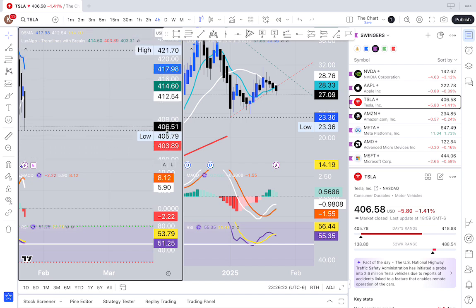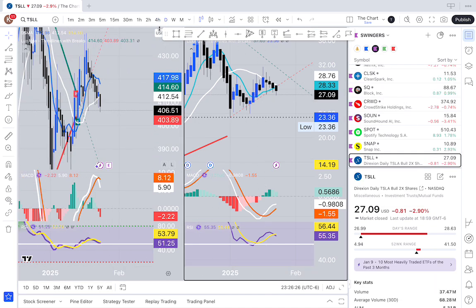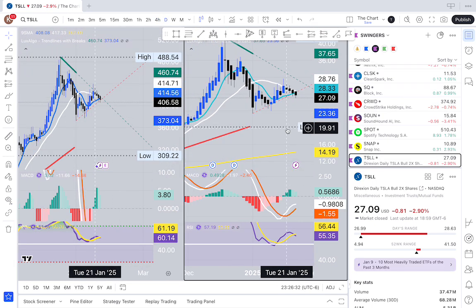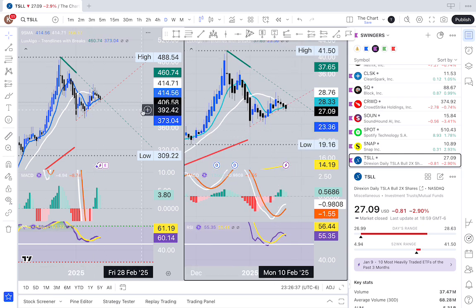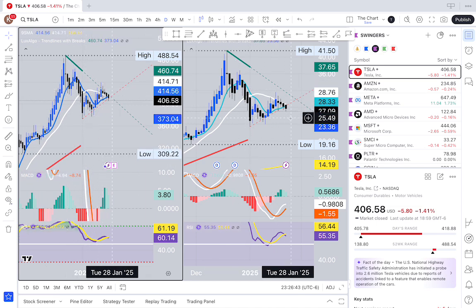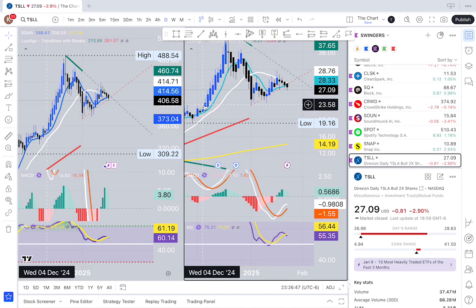So make sure we're on the same time frame as well. It's daily. Okay, perfect. So as you can see, we got TSLL on my right side of the screen, and then we got Tesla on the left side. And you can see these charts are identical.